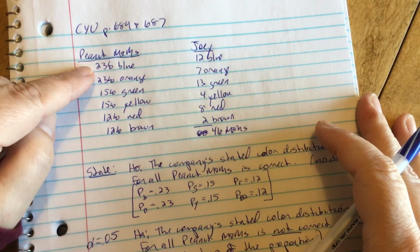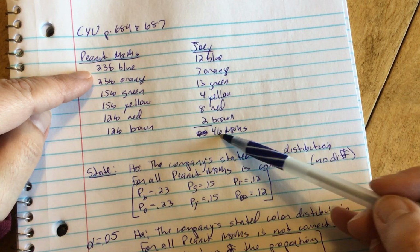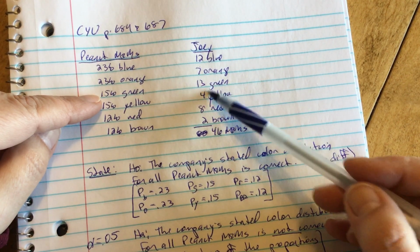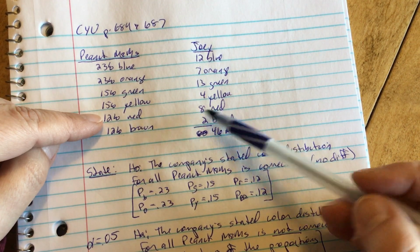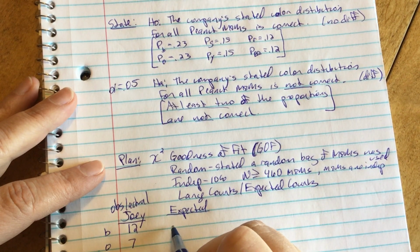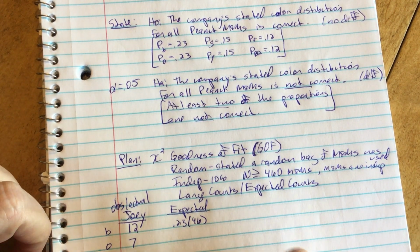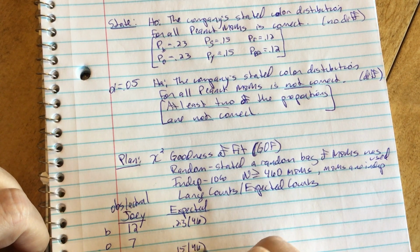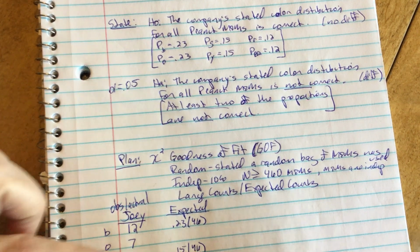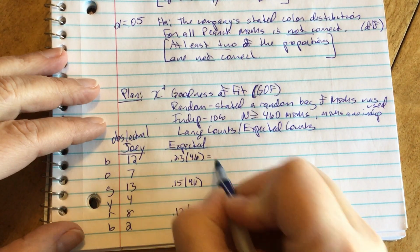So if we look back up here, if they said there's going to be 23% blue and orange, I just have to take 23% of 46 and see if it's close to that. I'm going to have to take 15% of 46 to figure out how many green and yellow I should have had, and then 12% of 46 to figure out how many red and brown I'm going to have. So for these two, I'm just going to do 23% of 46. For the green and the yellow, 15% of 46. And then for the red and brown, 12% of the 46. It just happened that these two are the same and these two are the same, but they can all be different also.